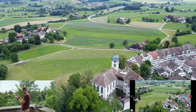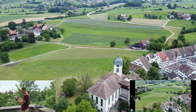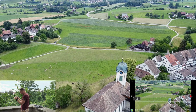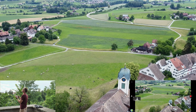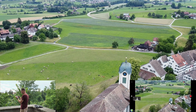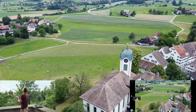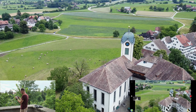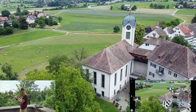I'll start to descend. I apologize if you see some jerky movements. I don't want to edit this material too much, so I want to give it to you guys how it is. Let me bring it down now. I have a good visual on the drone. I'm flying in the P mode. And I have the return to home altitude set to 42 meters. Oh yeah, there we go. Look at this place. Absolutely fantastic.